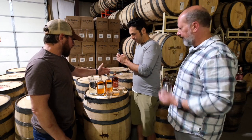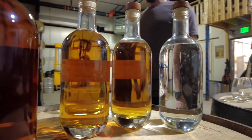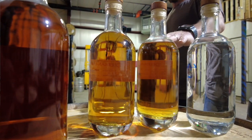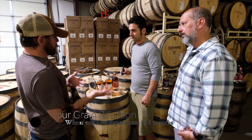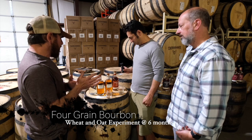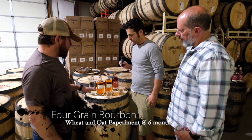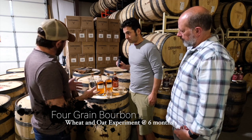So let's give these a shot. They're both very young bourbons. We talked about young whiskey earlier, and these are nothing that we would necessarily put out to market, but I think it's pretty cool to taste the progress. For us, this represents some grain bill experimentation, which is now informing this year's, or 6 months later's, bourbon production. So what we've got is a 4-grain bourbon with a higher wheat content, and then a 4-grain bourbon with a higher oat content. And I think it's pretty surprising.